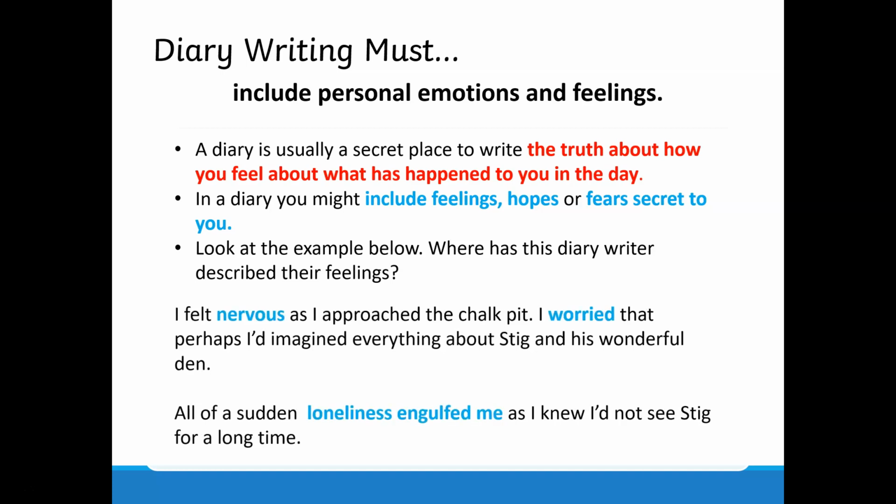You can see that the writer has described their emotions. I felt nervous as I approached the chalk pit. I worried perhaps I had imagined everything about Stig and his wonderful den. All of a sudden, loneliness engulfed me, as I knew I'd not see Stig for a long time.